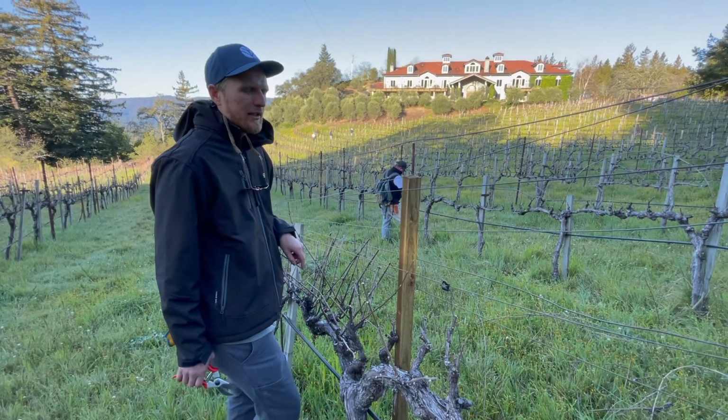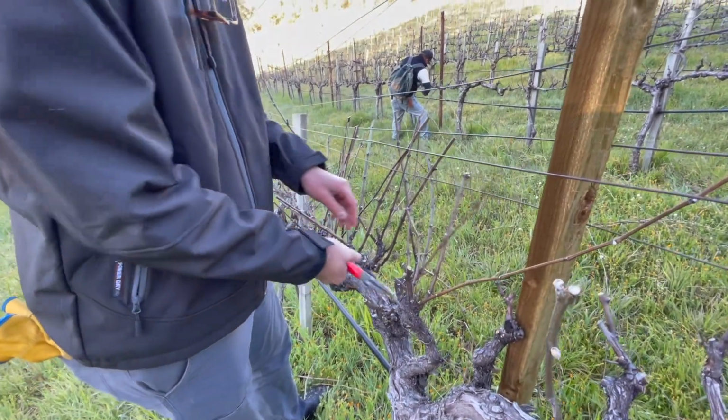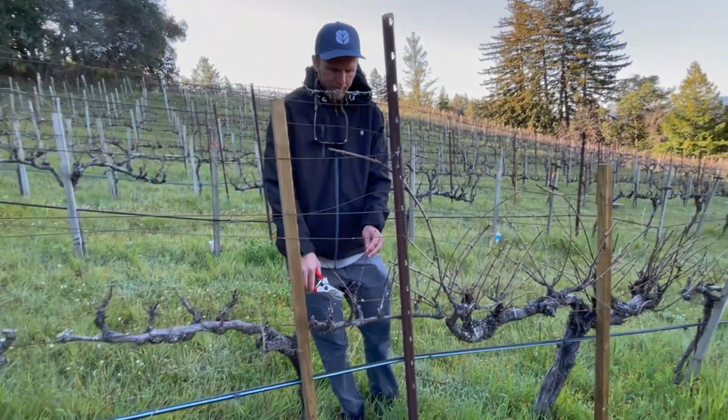We've gotten a lot of rain recently, but it's been sort of dry. So we can expect to see kind of a late harvest, which will allow the fruit to hang later into the fall, which will mean that we'll get more hang time, thus more ripening of flavor. We'll have more balance between sugar and flavor.